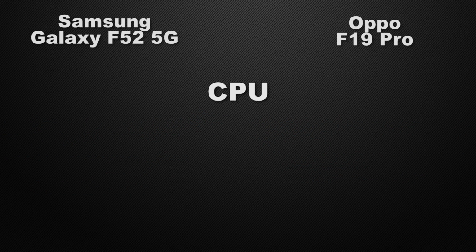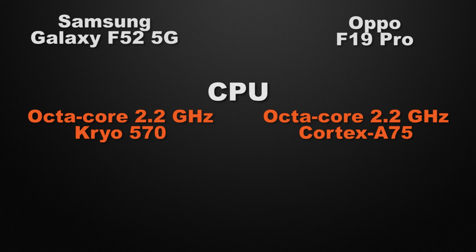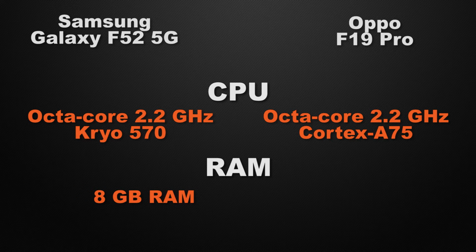Let's talk about the clock speed of the devices. F52 can clock at 2.2 GHz based on octa-core Kryo chipset, whereas F19 Pro can clock at 2.2 GHz based on octa-core Kryo chipset. So again it's a tie because both of the devices have same clock speed. And about the RAM variants in the devices, F52 have only one option, 8GB of RAM variant, whereas F19 Pro also have one option, 8GB of RAM variant. So clearly it's a tie.